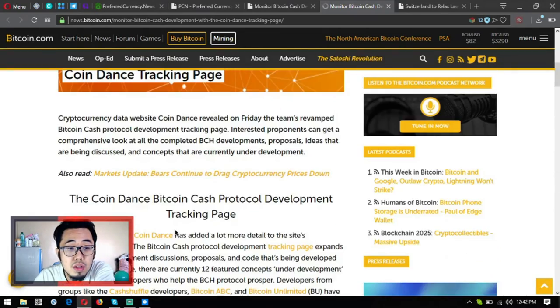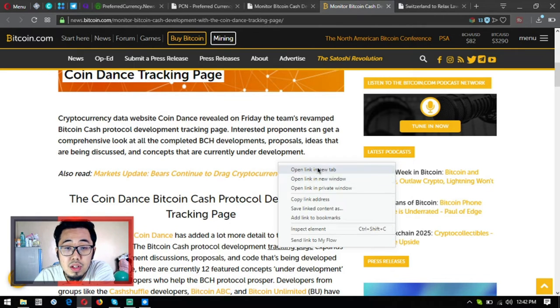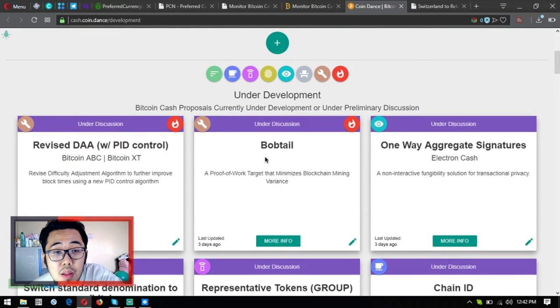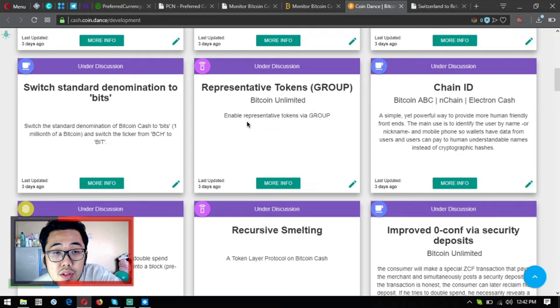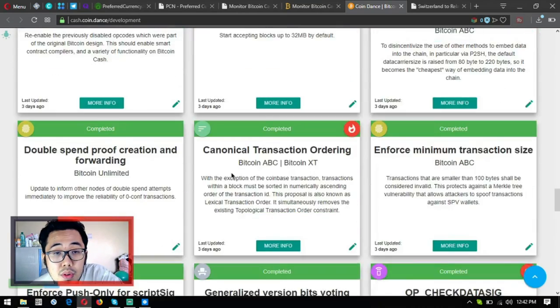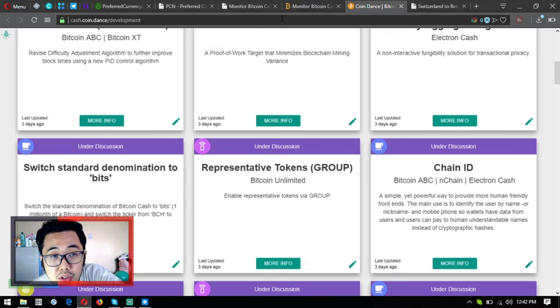Let's check where the link is. All right, CoinDance. Here it is, the tracking page of the Bitcoin Cash in CoinDance, cash.coin.dance/development. So here are the developments of the Bitcoin Cash proposals. This is the icon that was discussed earlier. All you have to do is just hover over it. The purpose of this proposal is to improve usability. And for this one, the purpose of this proposal is to improve extensibility and, of course, usability. So here are the protocols.